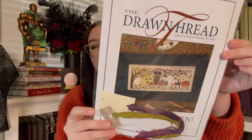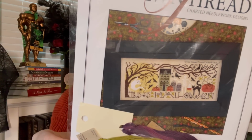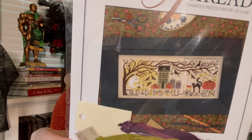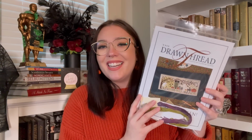Moving on from there, I've gone ahead and partially kitted this, and then I went ahead and ordered DMC conversion as well, but this is the Drawn Thread. This is Halloween. I've done a conversion for DMCs on almost all the colors inside of the pattern itself, because this calls for dinky dyes and probably NPIs. That's typically what the Drawn Thread does, but because these are pieces that I'm only gonna have out for the autumnal season, I don't really want to invest in using dinky dyes, even though they're my favorite flosses.